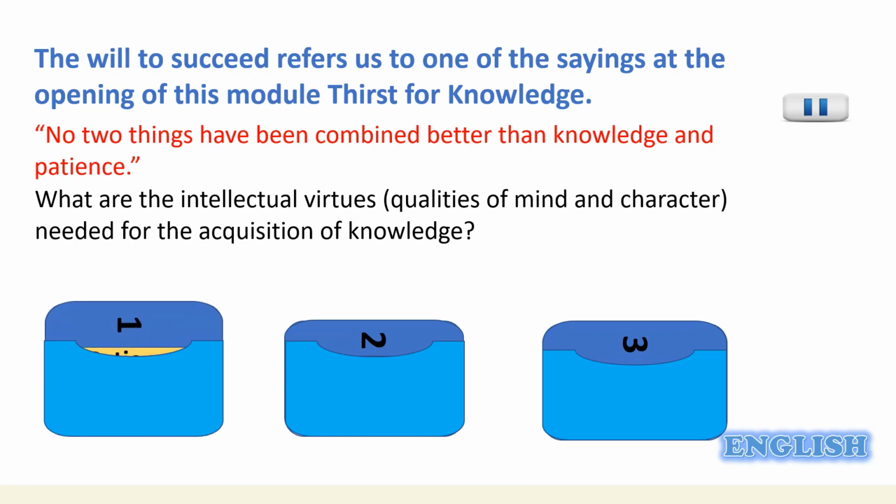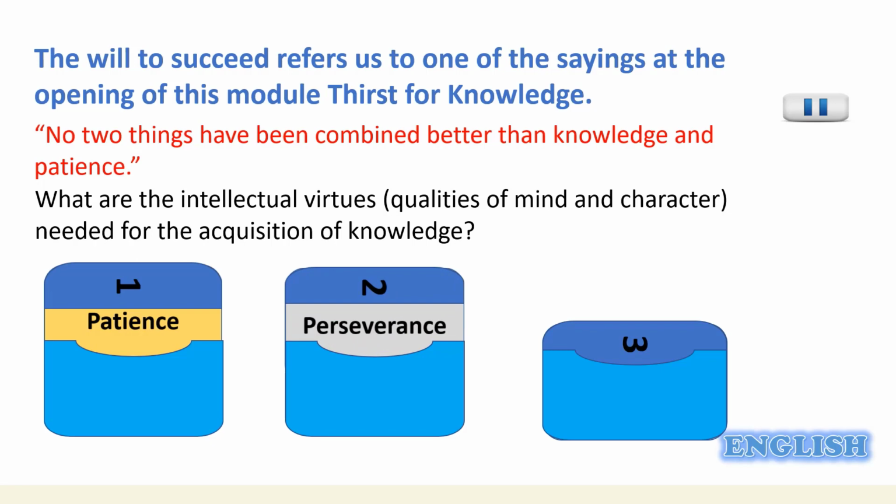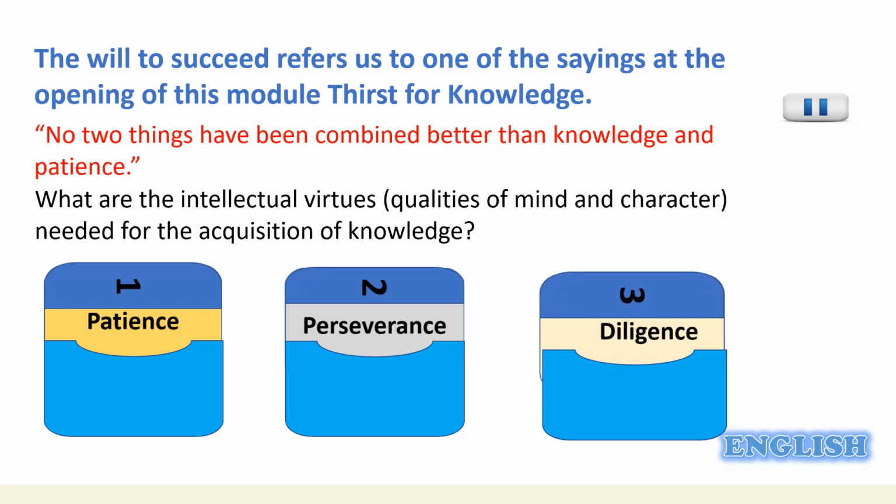Number 1. Patience. As you know, knowledge is built over time, so we have to be patient in order to learn. Number 2. Perseverance. It is the continued effort that we do when we achieve and learn something. Number 3. Diligence. We have to be careful and sincere when we acquire knowledge.